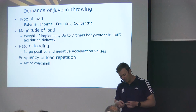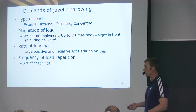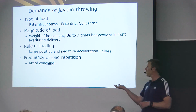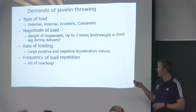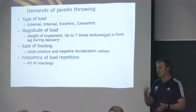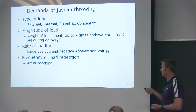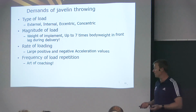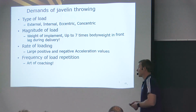The magnitude of the load is obviously important. So in throwing, we probably use different weights of implements and barbells and such in our training. So the javelin itself is pretty fixed. In competition, we're going to have a 600 or an 800 gram, but our choice of implements in training is going to determine what the magnitude of the load is. And obviously, if we look at short approach throws versus longer approach throws, the velocity of your run-up changes, which changes the magnitude of the load during the delivery phase. So, we've seen data reported of up to 7 times body weight through the block leg in the delivery of the javelin, which is pretty high. You don't see much higher forces than that in a lot of other sports.